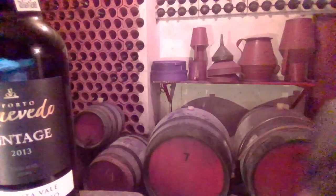So, the next port that we are going to try is the 2013 vintage port. And you may see that it has the sticker under the main label saying Quinta Val de Agudinho. So this is the vineyard where this port comes from. Let me move the camera a little bit lower so you may be able to see it all on the screen. And I'll get a glass for me. You want some?